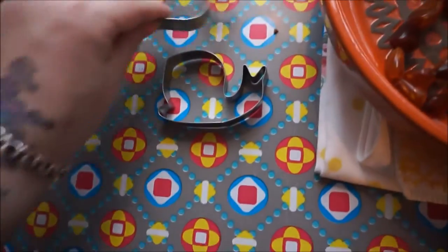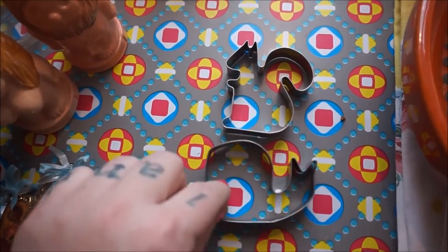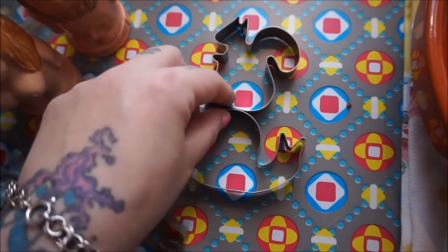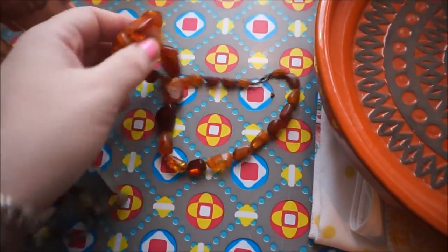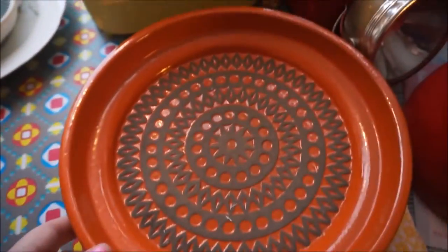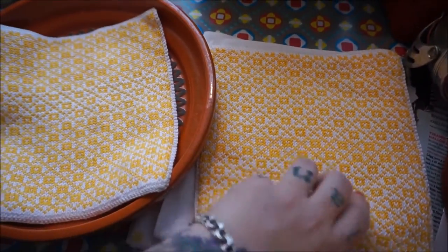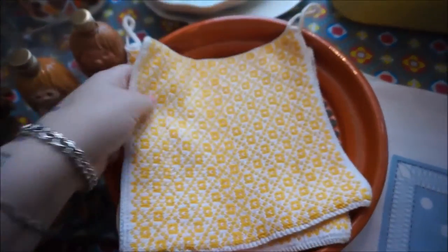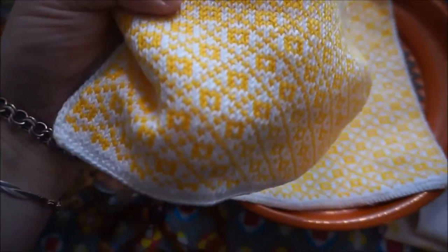I got some cookie cutters. This one is older, I think. These are the ones I really wanted. It was about $1.20. And a necklace. An amber necklace. I love amber. And this beautiful bowl from the 70s or 60s. And a couple of oven mitts, to keep your hands from burning on pots and pans. And they are never used, and they are really, really pretty, handmade.